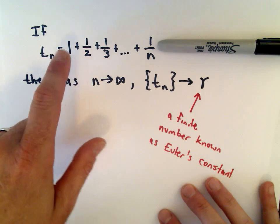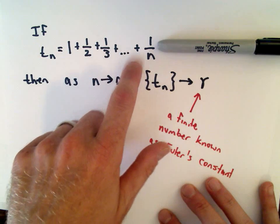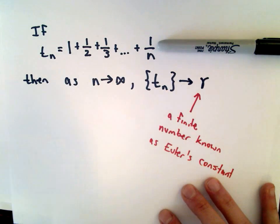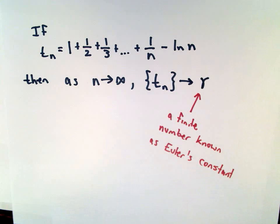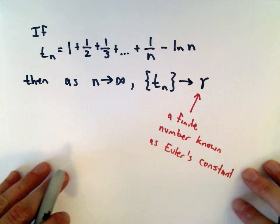And we've seen that 1 plus a half plus a third plus dot dot dot plus 1 over n, as you keep including more and more terms, that harmonic series diverges, okay? So we're subtracting just a little bit, the natural logarithm of n, and we're going to show that that does converge. And it's going to take a little bit of work for sure, but nothing too bad.